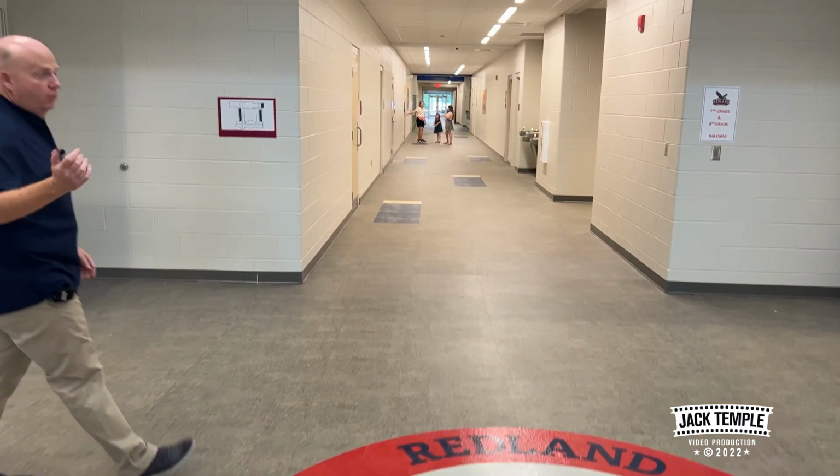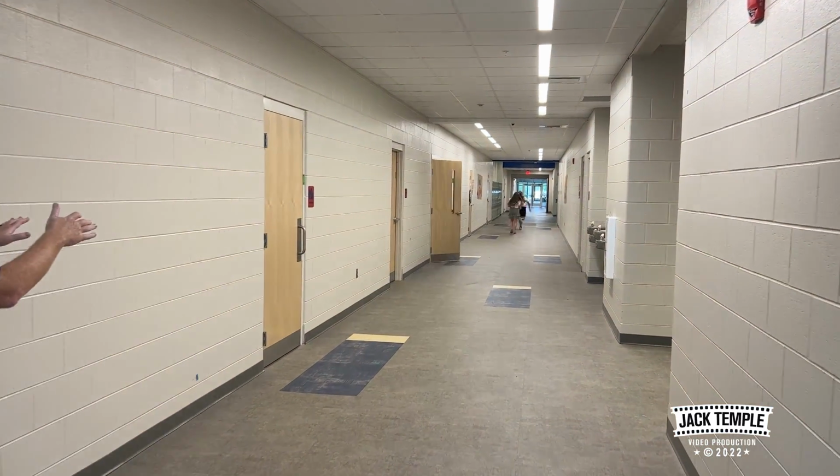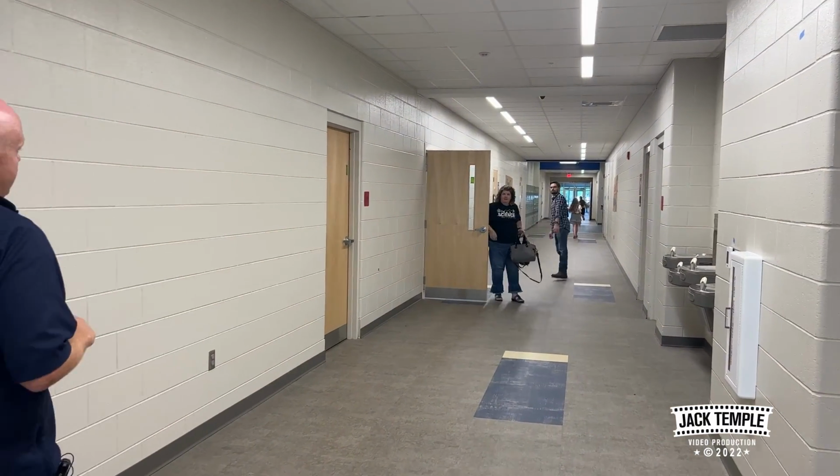All right, so once you come in the building, we'll go straight down the hallway here. Most of these classrooms are 7th to 8th grade classrooms. And there's Mr. Martin and Miss Parliament.